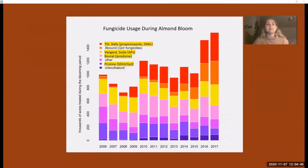This is a similar graph of fungicide usage during almond bloom, but on this one you see that fungicide usage did not decrease after 2014. But I still highlighted the fungicides that we tested to show that we tested some of the most commonly used ones, including Tilt, Vanguard, Rovral, Pristine, and we also tested Luna Sensation, which is not on here, but it's in the same pesticide class as Pristine.